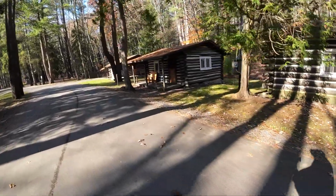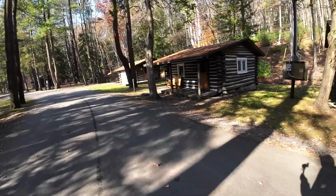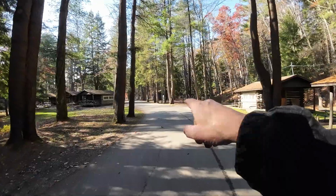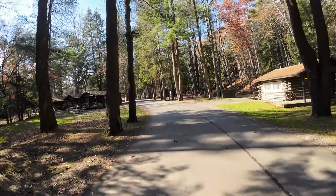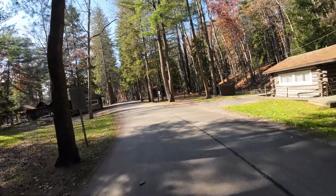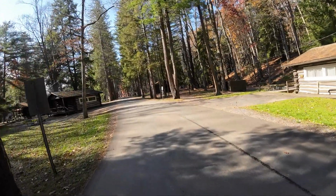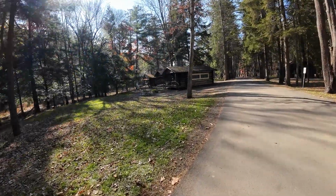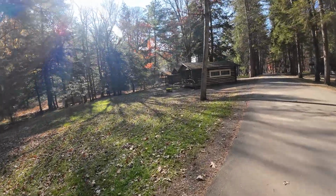Yeah, these cabins aren't too bad. They're a little closer together. Let's see, straight ahead here is the shower house. There are 3 shower houses here, one in each of the cabin loops and one in the campground loop. Got some people there. I don't know if they're coming in, staying for a while or what.